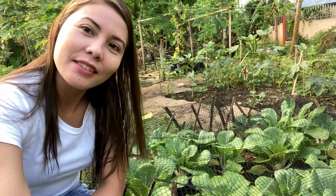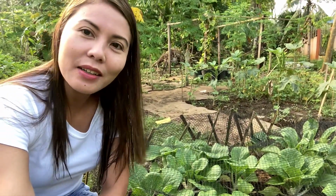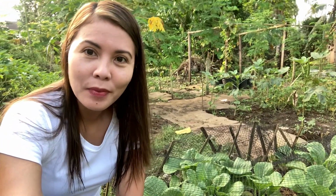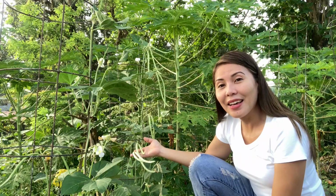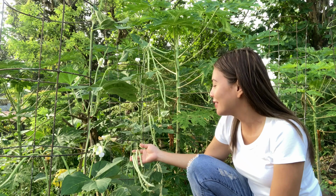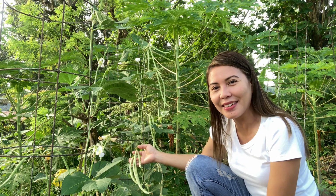Our food for day one would be pechay. You see our pechay here are ready for harvesting, so we're gonna get some for our lunch and dinner too for day one. And we also got some string beans, so this is good. I think we're not going to get hungry this week.